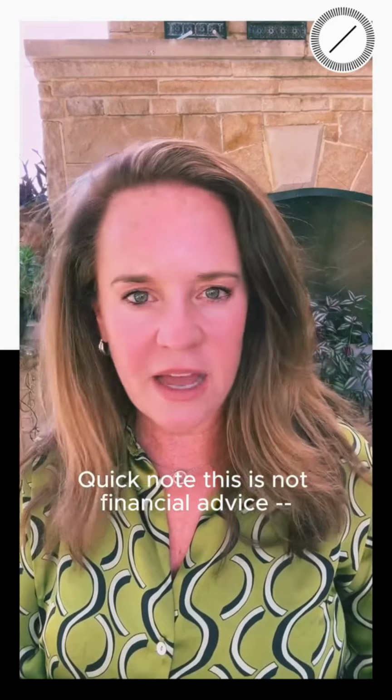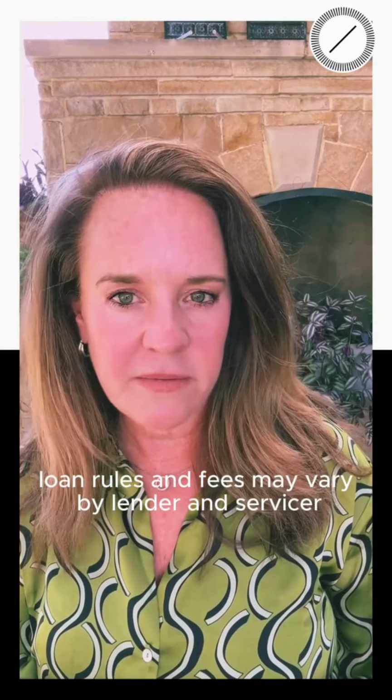Quick note. This is not financial advice. Loan rules and fees may vary by lender and servicer, so also verify eligibility.